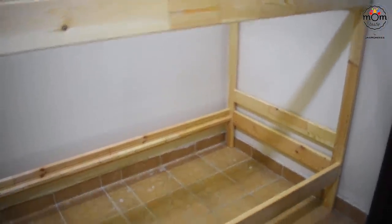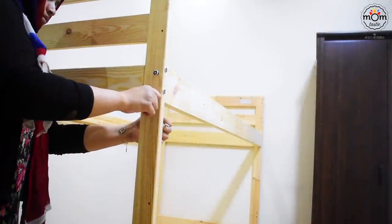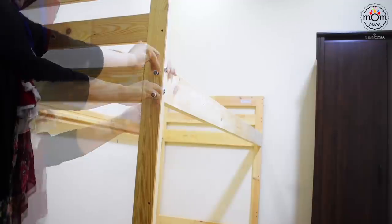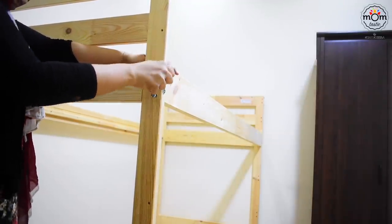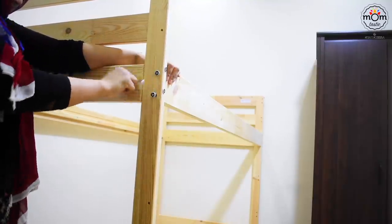Everyone had slept in the other room and I was still working. I wanted to finish it off before morning, but I had to hammer a few areas and it was too loud, so I would wake up everyone in the house as well as the neighbors. Had to stop and then continue the next day.